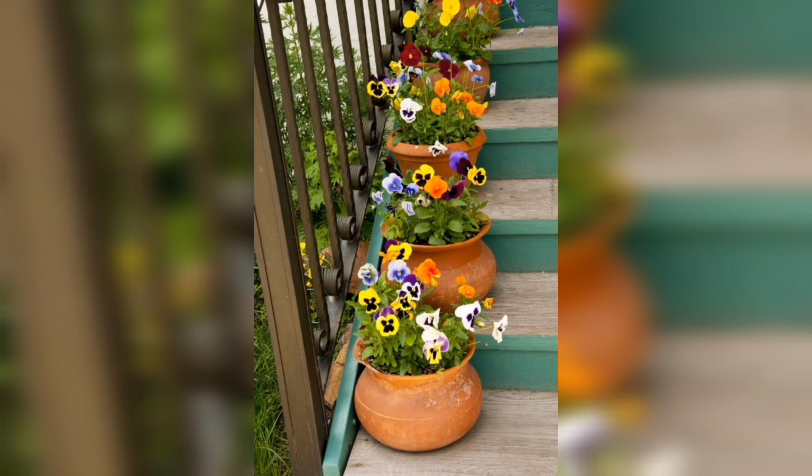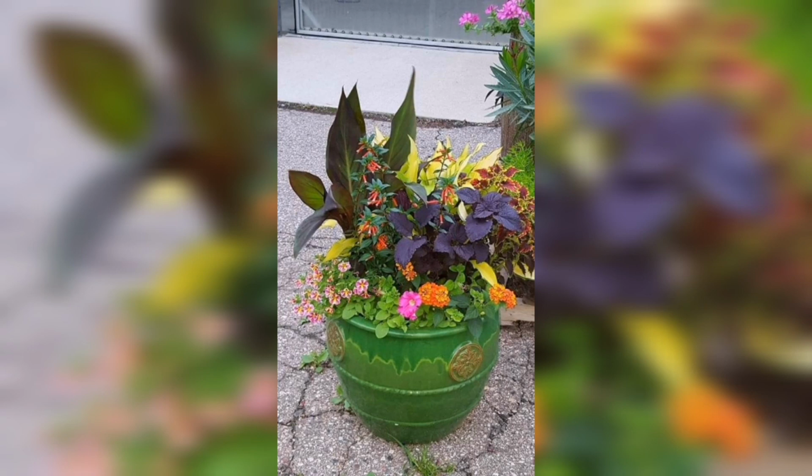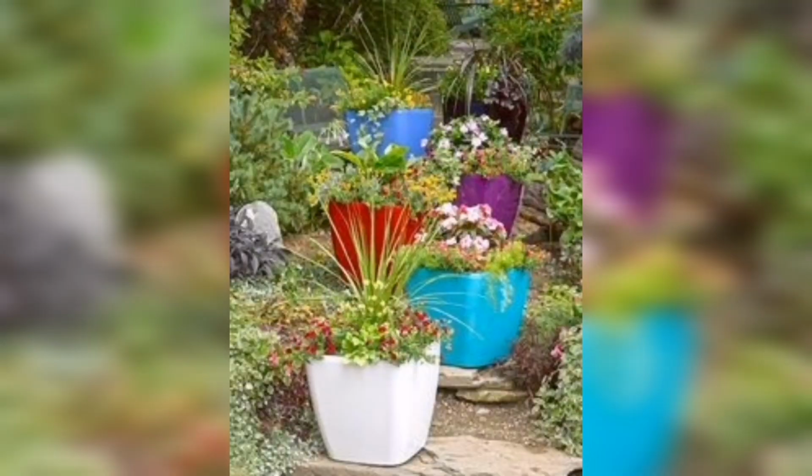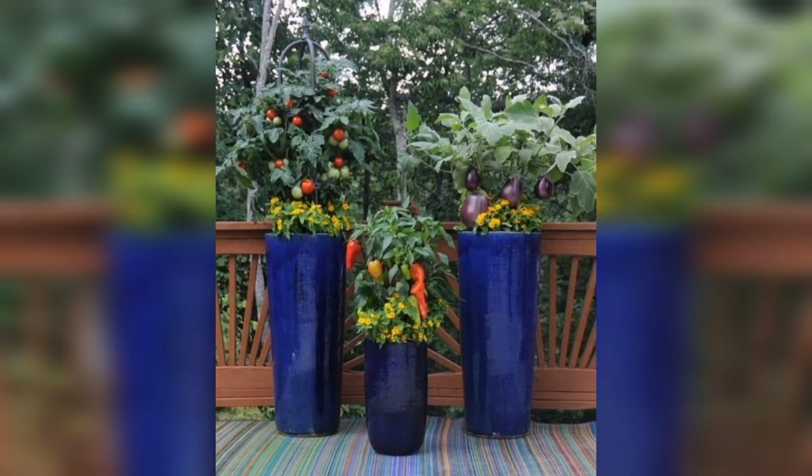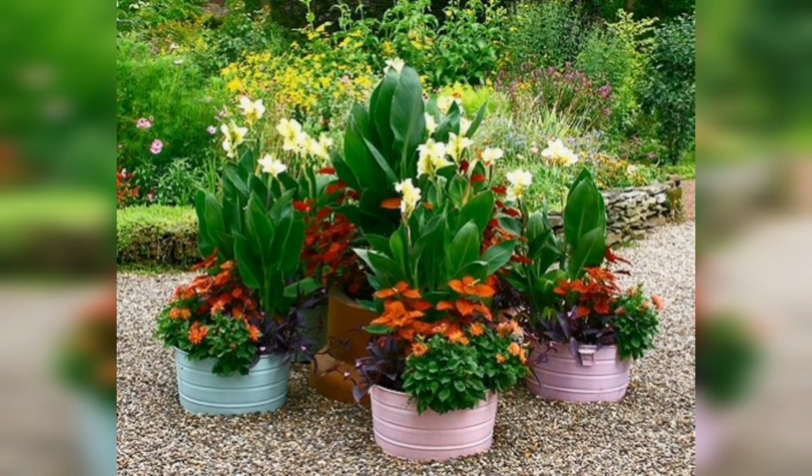First, choose the right potting mix for your flowers. Make sure it has the nutrients and drainage they need to grow healthy. Next, choose the right flowers for your balcony. Look for varieties that are easy to grow and thrive in containers, like petunias, marigolds, and zinnias.